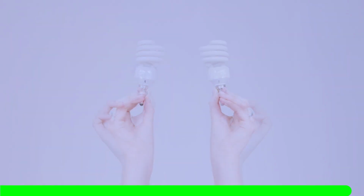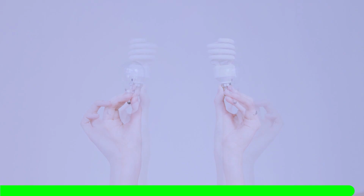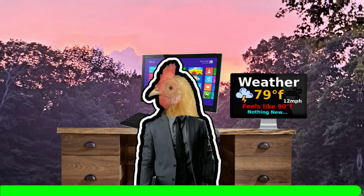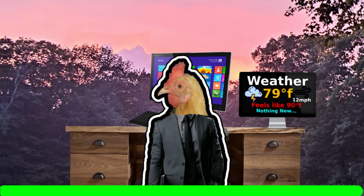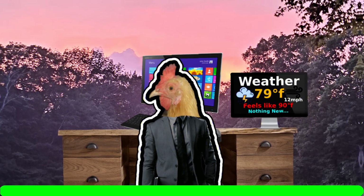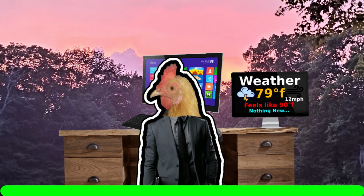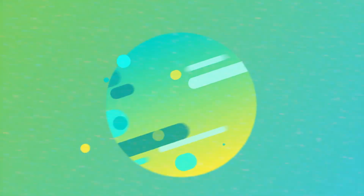You'll also need to replace the heat lamp bulb about once a month, which they usually go for about $10. All this being said, the first month is about $307, but if we include taxes, it would likely be a bit closer to $320 for just their first month. But don't worry, they do get just a bit cheaper as time progresses.